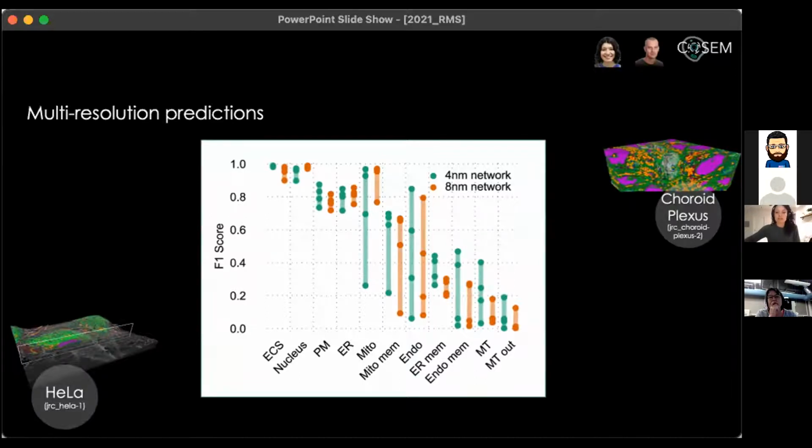An interesting observation as to which network has the upper edge seems to be aligned with the resolution field of view trade-off. So as you can imagine, for big objects like the nucleus or mitochondria, the more you can see of the organelle, the easier it might be to segment that. So for 8 nanometer data, you'll be able to see more of the nucleus, more of the mitochondria at a point in time, or as it's training. And so it does a little bit better, it seems, when predicting those. However, for something that's very thin, like microtubules or mitochondrial membrane, we start to lose some of that information. And so the 4 nanometer networks seem to outperform in those situations.